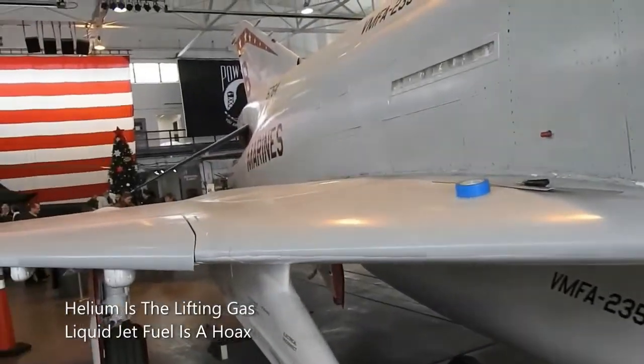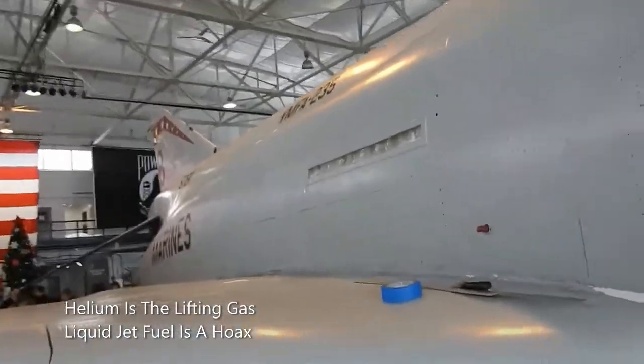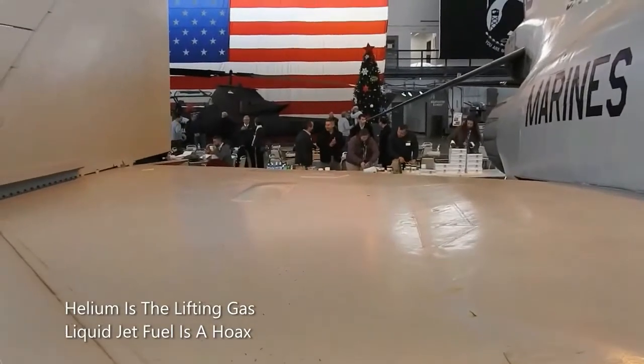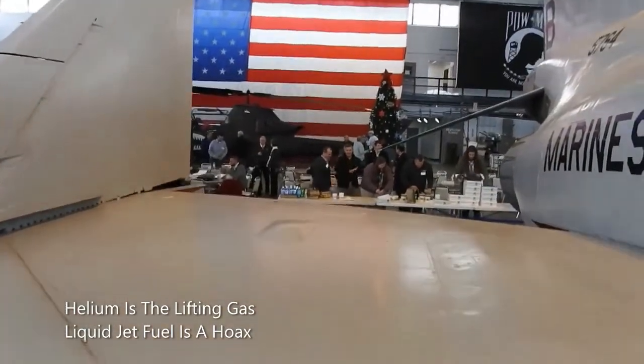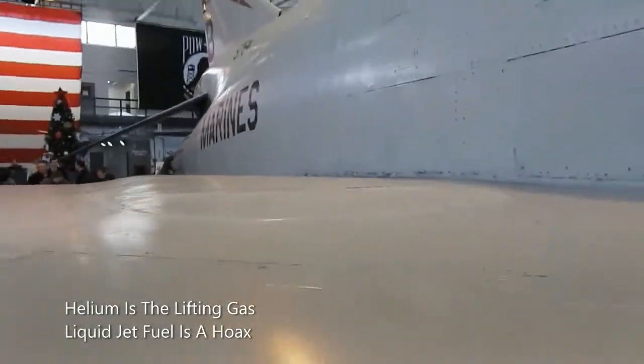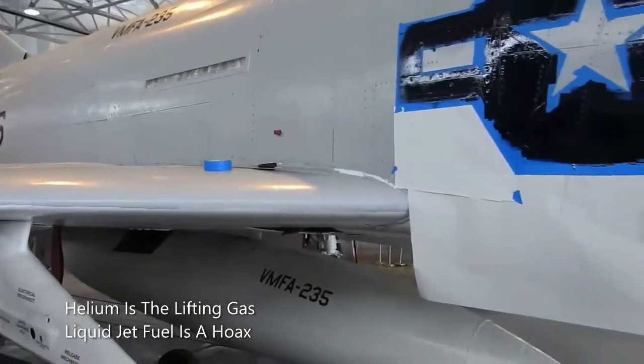And that's extra fuel. And they fuel it up on top? Yeah, there's a port, I believe it's up here on the top of the wing somewhere, but they also can in-flight fuel it. You can get on Google and put in F4 Phantom and it'll tell you where all that stuff goes. Very cool.